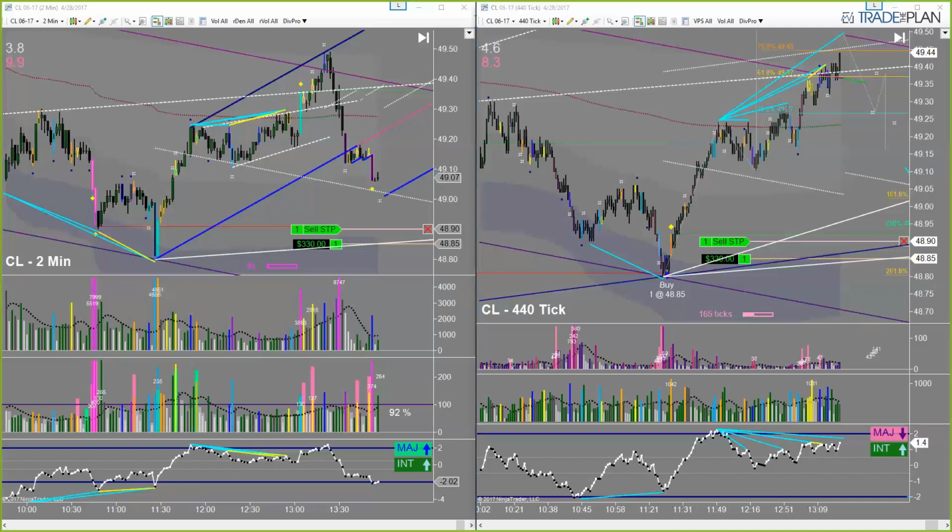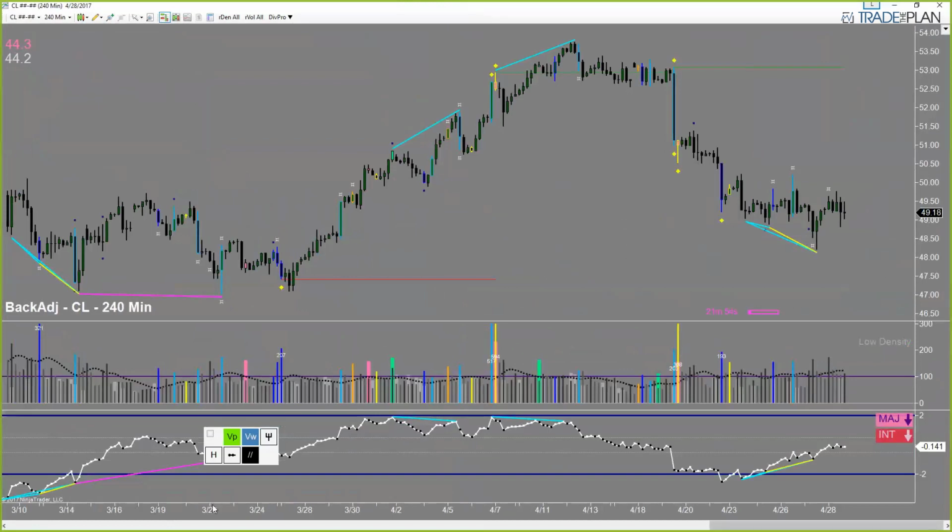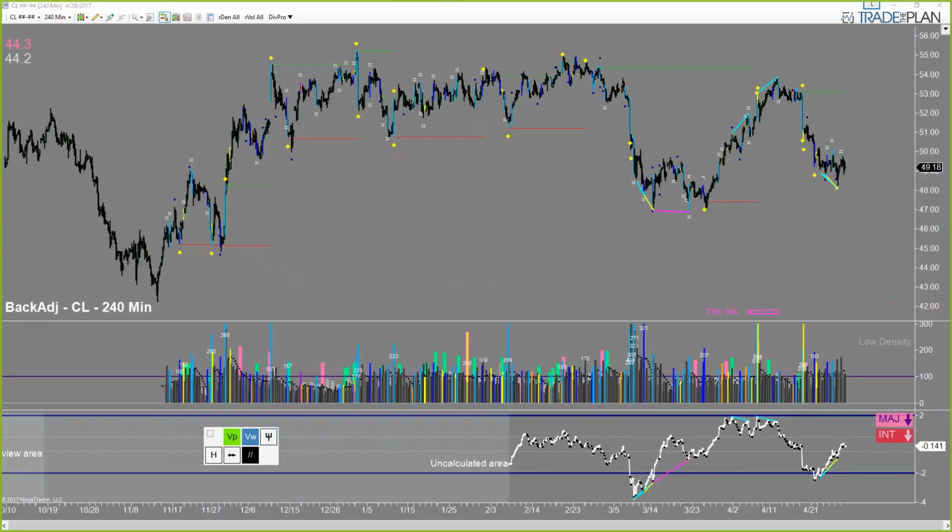And of course, the major low yesterday on the 240 was just an incredible swing low here. And it was a full 78.6 retracement. So I'm curious as to what's going on here. I'm thinking that the potential exists for another high.